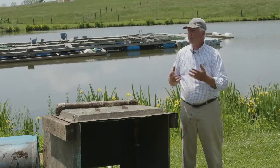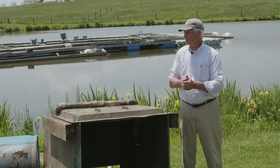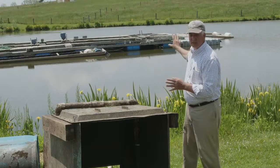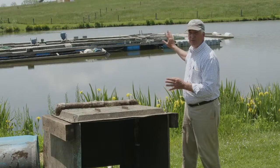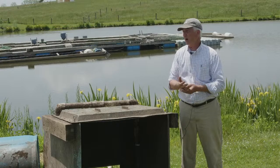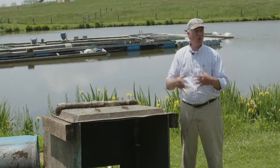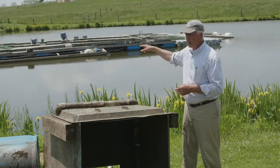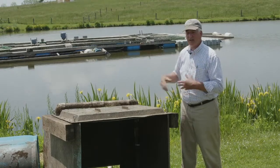Earlier this year, we got some brooders out that were around 60 pounds. We have about 50, maybe between 50 and 70 paddlefish loose in the pond that are intended to be grown out for caviar or broodstock or whatever, just for large fish. But we thought we'd try some here and see how it goes.